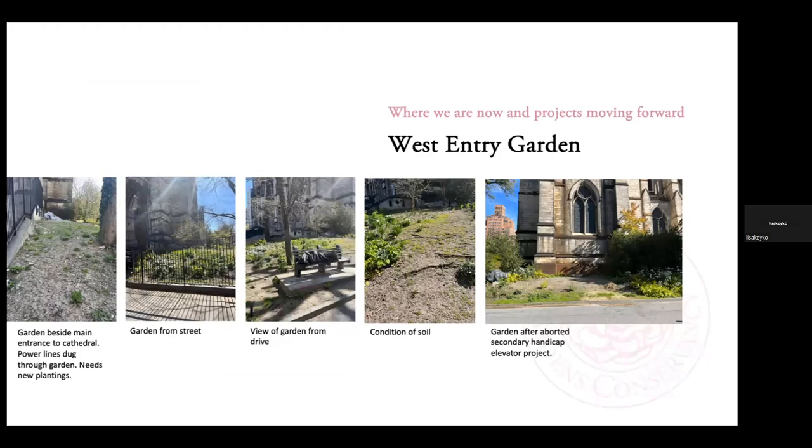Starting with the West Entry Garden, building projects in and around the cathedral have resulted in plants being removed, trees cut down, and damaged soil. Here at the main entrance to the cathedral are just dirt and small perennials transplanted from other areas of the gardens, and weeds. Much work needs to be done to make a beautiful garden entrance.